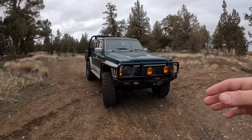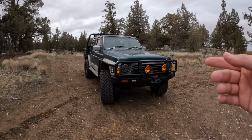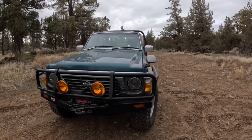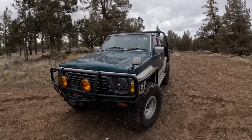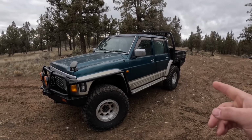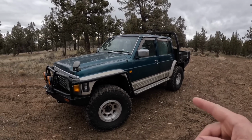Now, I know I've got a ton of viewers from around the world, but most of you are from the United States, and you're probably wondering, what the heck is a Nissan Patrol? Well, basically everywhere else in the entire world got the Nissan Patrol except the United States. So this would be like Nissan's version of the Toyota Land Cruiser. It's four-wheel drive. It has an inline-six turbo diesel engine. This one is spec'd out with an automatic 4-speed transmission, but they were also available in a 5-speed.